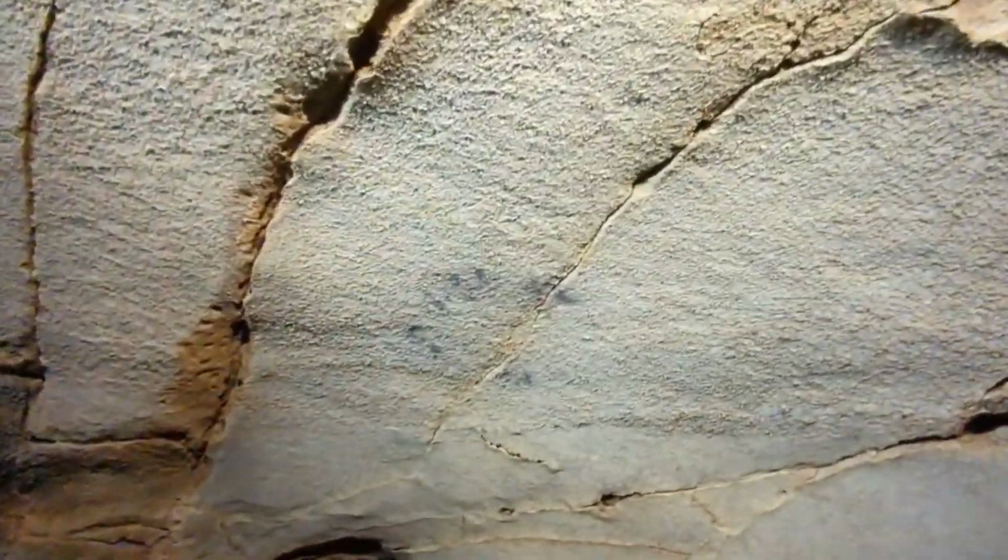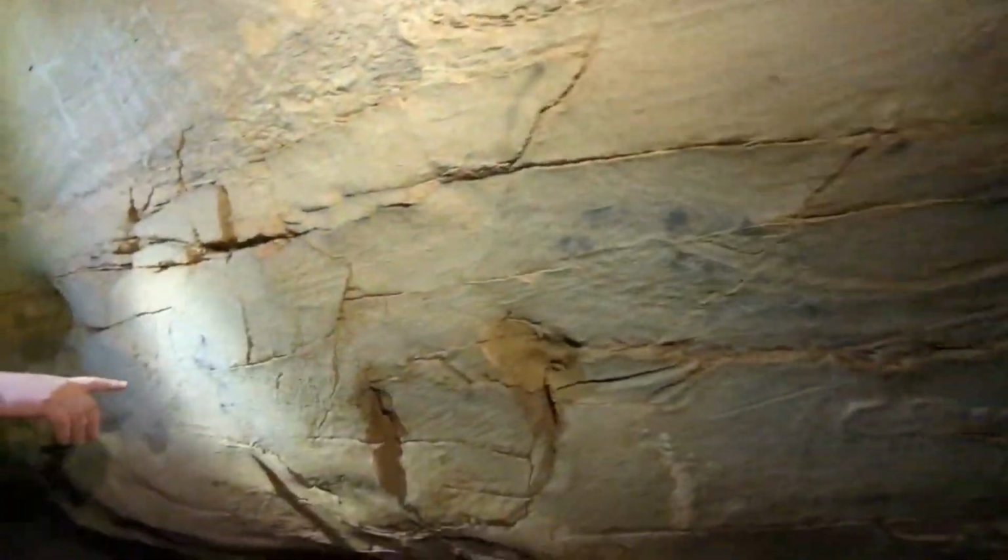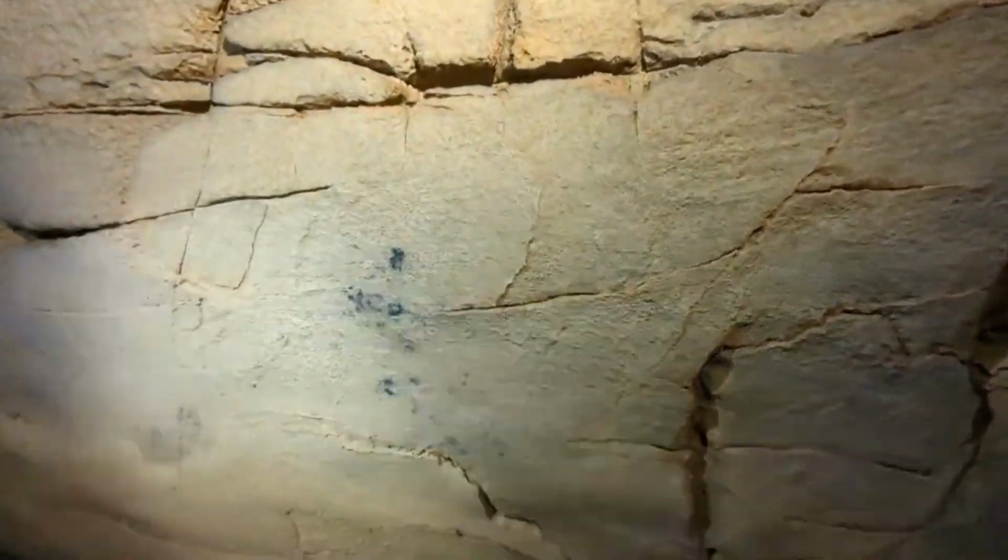You can even see they were round. Okay. So it's just all right here. It's all walls coming in. Oh. Yeah, I see what you mean. You can see that one's round. Yeah, you can see it's round.